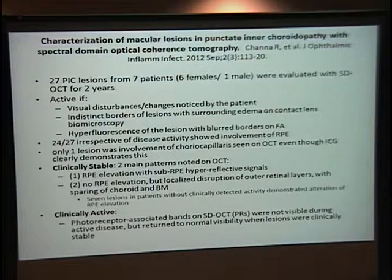And one other interesting tidbit was of those that they called clinically stable, seven of those lesions demonstrated alteration. So they could show that the lesions were actually getting bigger and smaller during this time, even though they couldn't show that the lesions were active by fluorescein angiogram or by patient noticing changes.